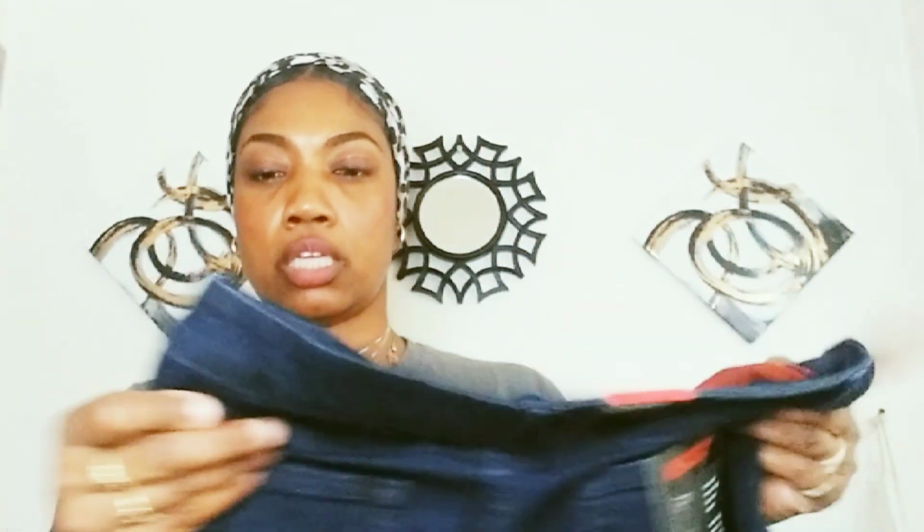These are DKNY, Donna Karan of New York, Mercer. 36, 32, and let's look at the style number. These are 98% cotton, 2% spandex. So this is how they look in the back. That's the tag, and these were $24.99. These are the slimmer fit at the leg.